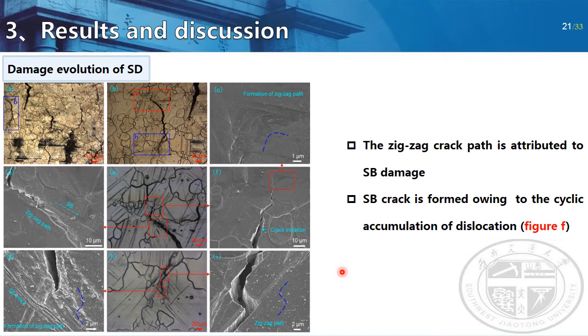Similarly, there is also the zigzag crack path in the SD mode, owing to the slip band damage, especially in Figure D. The crack path is along the grain boundary, but affected by the slip band, leading to a zigzag path. Moreover, the slip band crack is found in Figure G, which is a result of slip band damage.